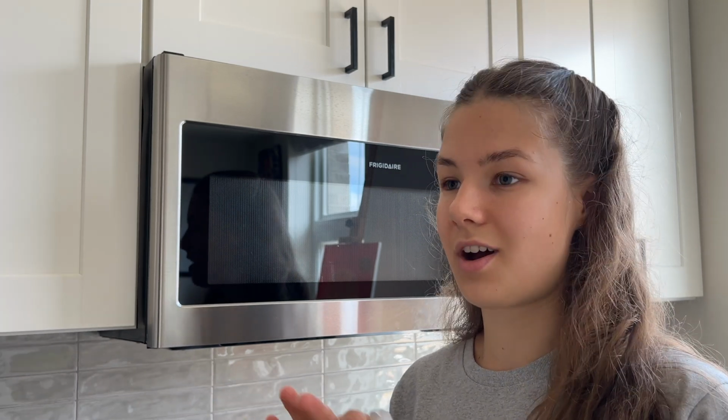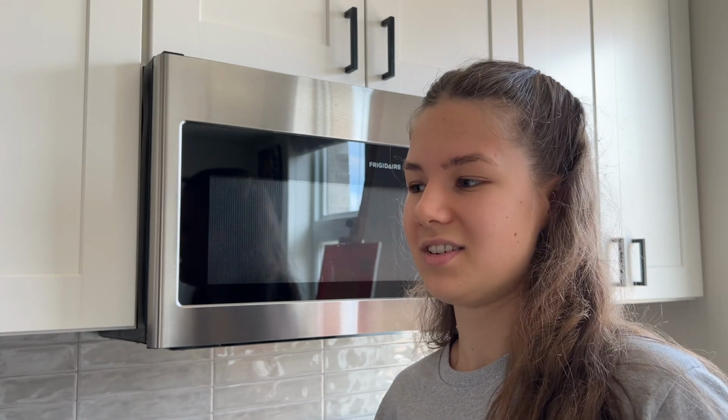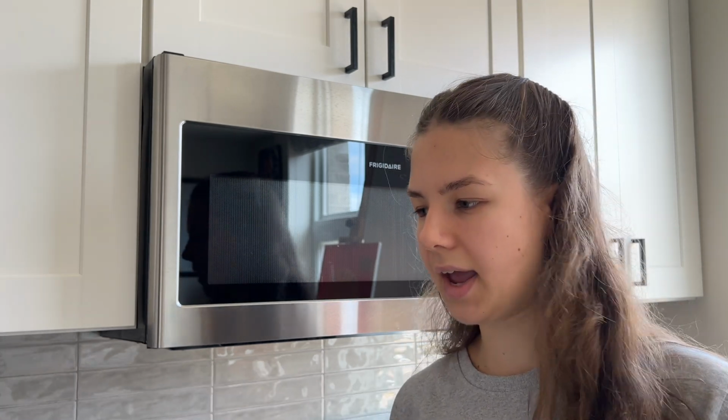So vinegar is honestly like a lifesaver cleaning detergent. I don't know, cleaning chemical. It's not even a chemical, it's just vinegar. So best natural cleaner for the kitchen, honestly, vinegar and water. Obviously, for some tougher messes though, like the burnt on food on the stove, you're going to need a little stronger chemicals, but for everyday cleaning, vinegar is actually really, really good.